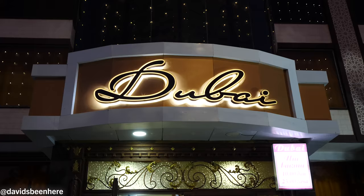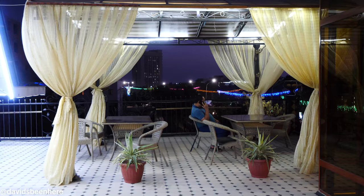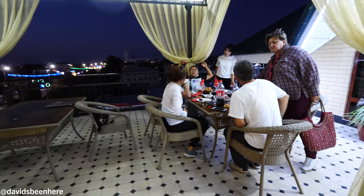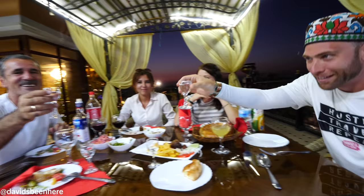Whoa, what a building. And it's a terrace upstairs? Looks nice. Oh man, what a day it's been. My body's on fire. So we made it here to Dubai restaurant, and we came to the top, to the terrace. I'm here with my friends from the tourism board, and we're starting off with some delicious Uzbek vodka. Let's cheers. Cheers.